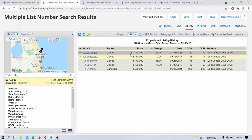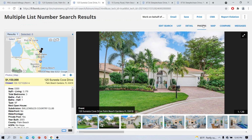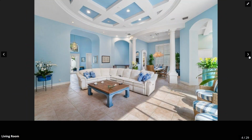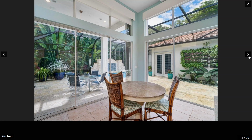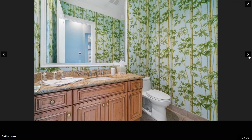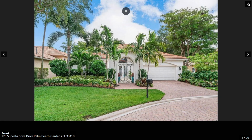Are they just taking advantage of the market, or did they really put money into the house to make $400,000? Any photos? What did they do? Oh, they painted. Somebody likes blue. Oof. You could tell the age of people by their decor sometimes. Okay.